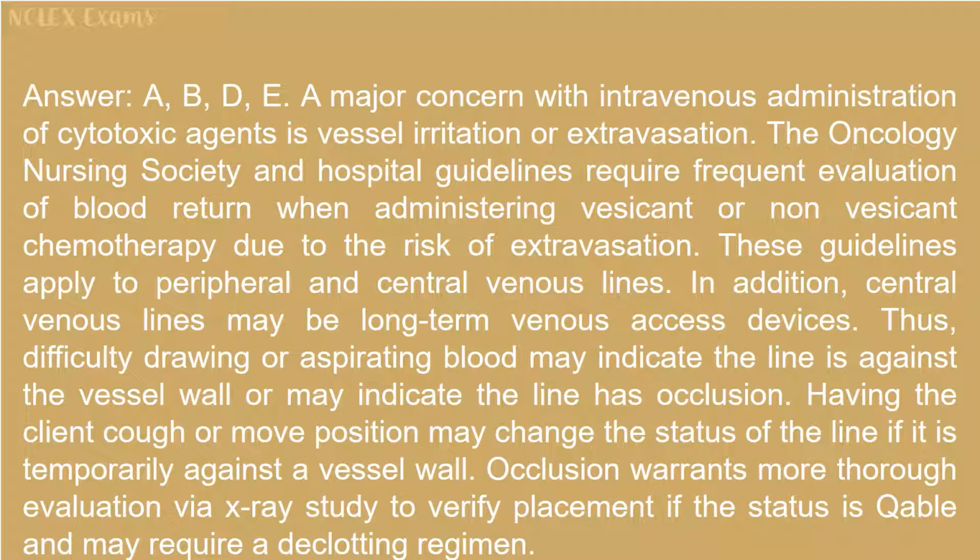In addition, central venous lines may be long-term venous access devices. Thus, difficulty drawing or aspirating blood may indicate the line is against the vessel wall or may indicate the line has occlusion. Having the client cough or move position may change the status of the line if it is temporarily against a vessel wall. Occlusion warrants more thorough evaluation via X-ray study to verify placement if the status is questionable and may require a declotting regimen.